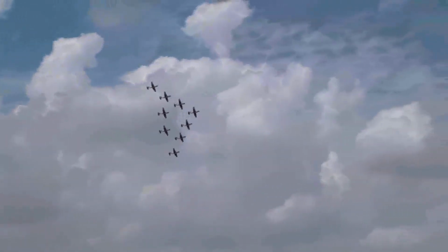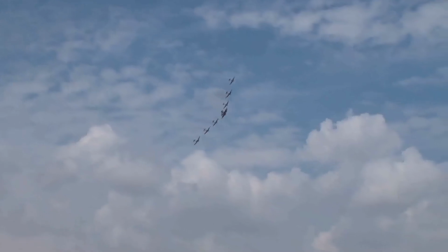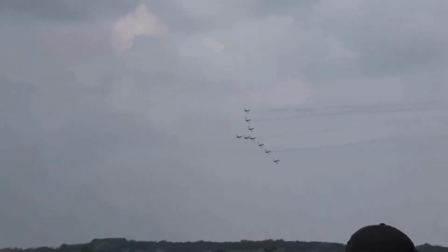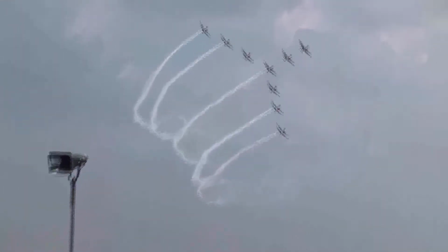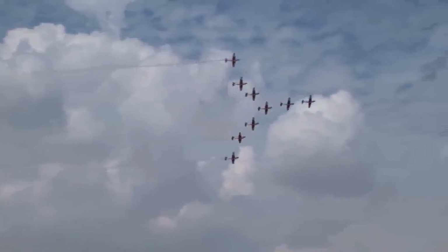Observe right now the short and precise formation change from delta to propeller, one of the new formations 2018. The big advantage of the presentation of the PC-7 team is that the formation changes. Speed here approximately 350 km/h or 180 knots. As you can observe, this demanding formation change doesn't take longer than 10 seconds.